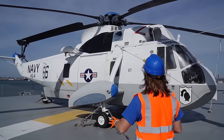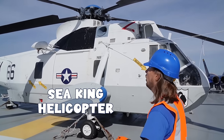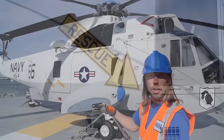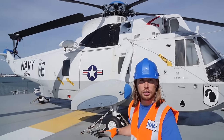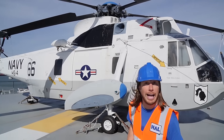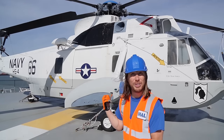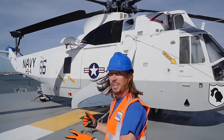Wow, look at this helicopter. This is awesome. This is the Sea King helicopter. Oh, look at those blades. They're long. Oh, and look, it even has rescue on the side. That's right. You know, these aircraft carriers had really important jobs to do. Even while they're in the ocean, they would use helicopters for rescues. Oh, even for astronauts. Yeah, astronauts. They got finished with their mission in space and had to come back to Earth. When they landed in the water, they would use this helicopter and these aircraft carriers to go and pick them up. Wow, that's really interesting, right?